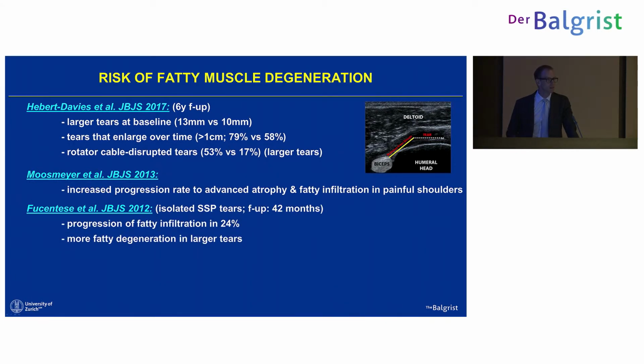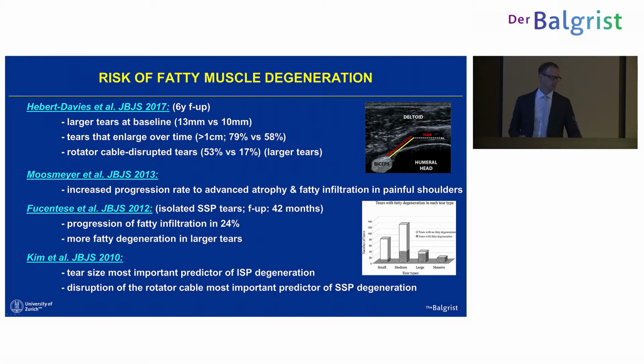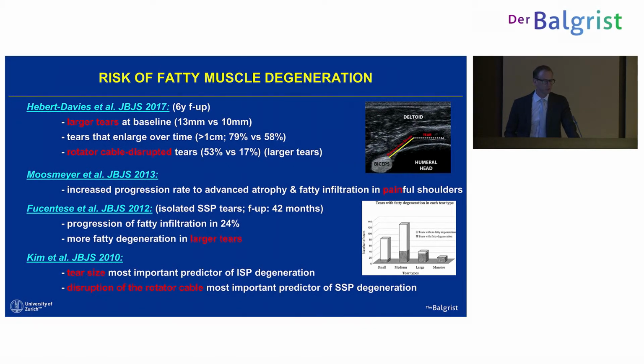Dr. Fucentese looked at the isolated supraspinatus tears here at the Balgrist. He had a progression rate of fat infiltration in only 24% of the cases, and he found more fatty degeneration in the larger tears. And Kim showed that the tear size was the most important predictor for the infraspinatus degeneration, and the disruption of the rotator cable was the most important predictor for supraspinatus degeneration. So you see, it's mainly tear size, pain, and disruption of the rotator cable which were identified as negative prognostic factors for muscle degeneration.